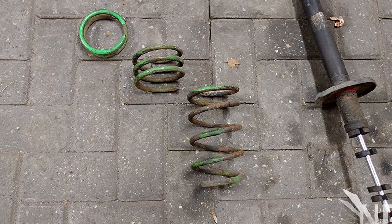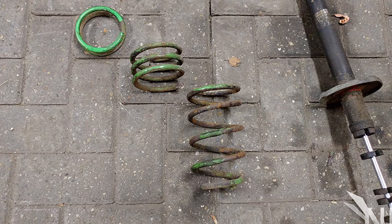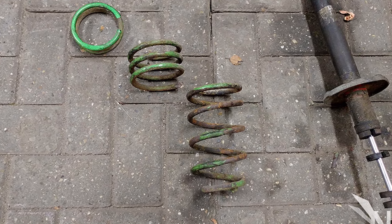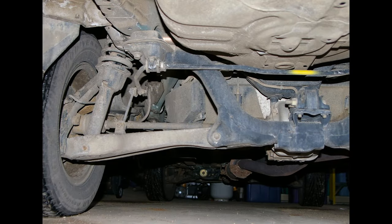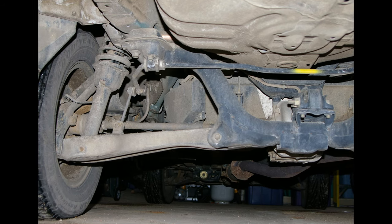Over time, the suspension components on your X-Trail T30 may begin to sag or lose their stiffness. This can cause your vehicle to sit lower than normal, which can affect your vehicle's handling and stability. Replacing the worn or damaged suspension components should restore the correct ride height.